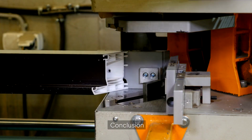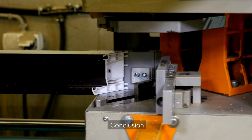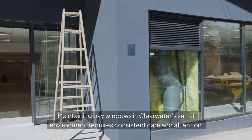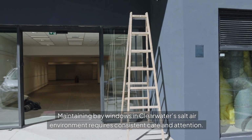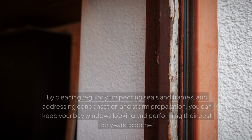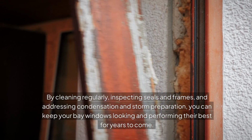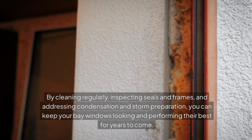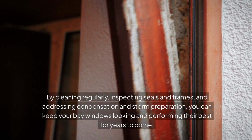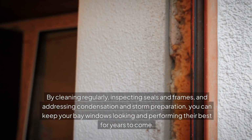Conclusion. Maintaining bay windows in Clearwater's salt air environment requires consistent care and attention. By cleaning regularly, inspecting seals and frames, and addressing condensation and storm preparation, you can keep your bay windows looking and performing their best for years to come.